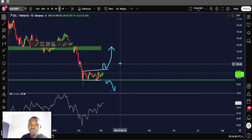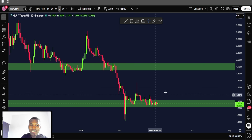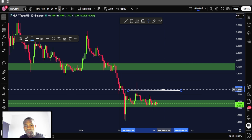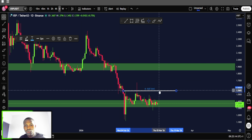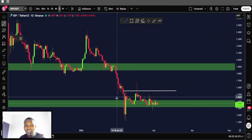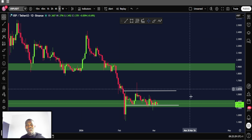And if we take a look at the XRP price chart here, XRP is still within this sideways price movement. We have been at this level since February 5th, just moving and chopping around at this level. And until we get a decisive movement to break above this level, we are not going to see XRP moving much or giving us a decisive price movement.